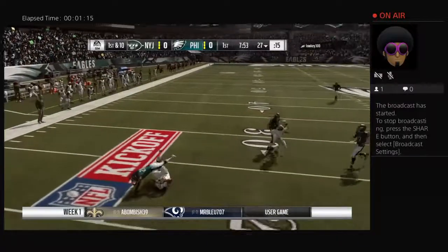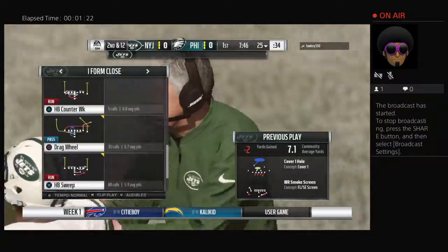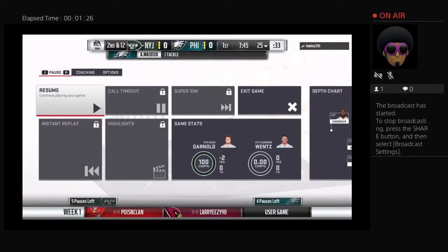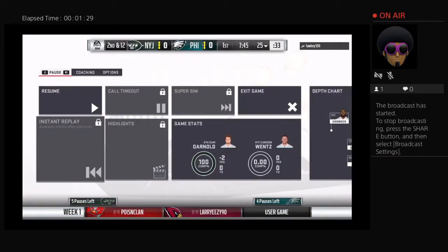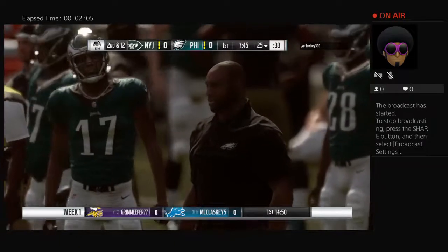First down, Darnold. Anuno's got it, complete. And he's going to lose yardage and be backed up to the 25. It'll wind up being a loss of 2. And it'll be 2nd and 12.